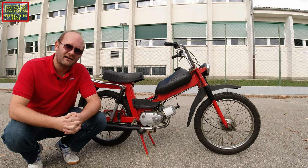This is TOMOS APN 6. This is a moped from 1984, and what is really a wonderful thing regarding this one, guys, is that it is completely stock, really completely stock. The color is stock. The fuel tank is stock. The handlebar is stock. It has that chopper-like handlebar. It also has the stock exhaust, and it really runs very nicely.